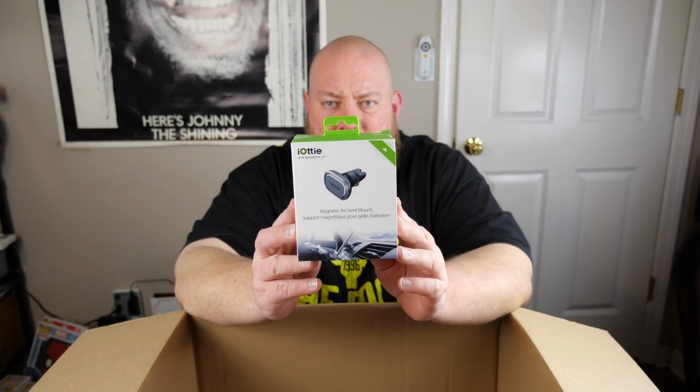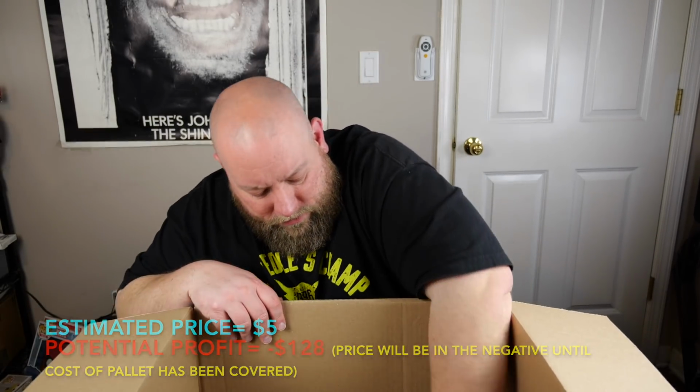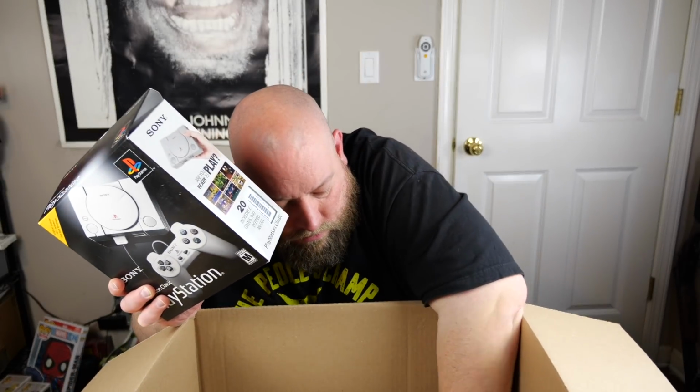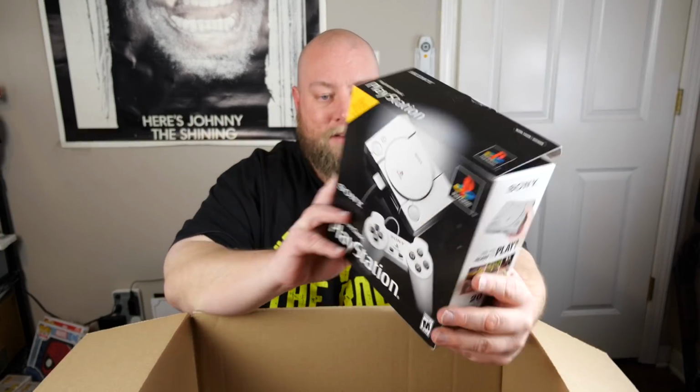Car mount for your phone. I saw this for like $5. Nothing too exciting. Ooh, what's this? This is the first one I have received. Oh my goodness. We got some good stuff coming up, but this is also kind of cool.